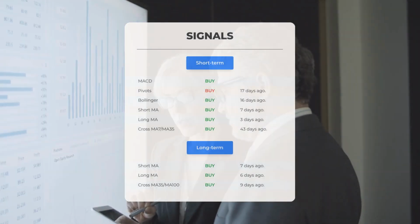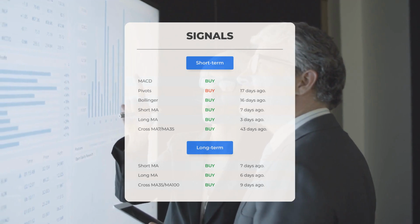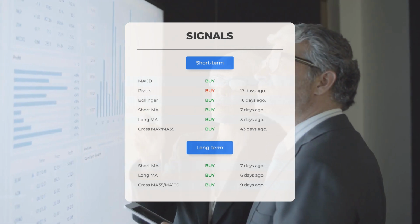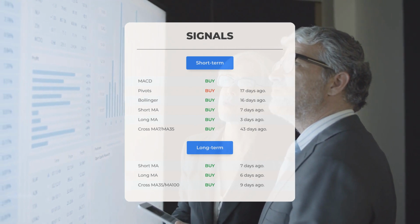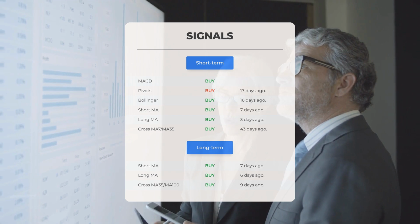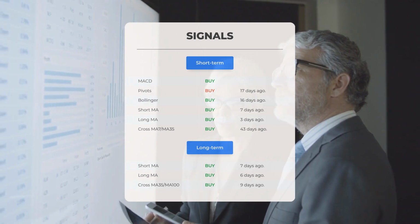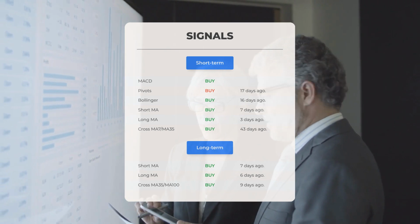Here are some additional signals that you might find intriguing. The moving average convergence divergence indicates a buy signal. The pivots showed a buy signal 17 days ago. The Bollinger Bands provided a buy signal 16 days ago. The short-term moving average indicated a buy signal 7 days ago. A long-term moving average indicated a buy signal 3 days ago.